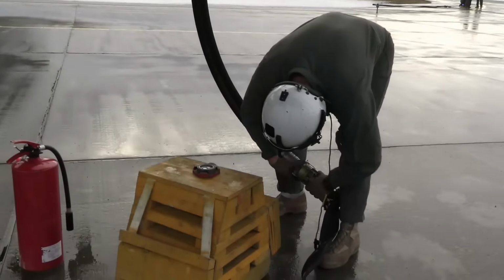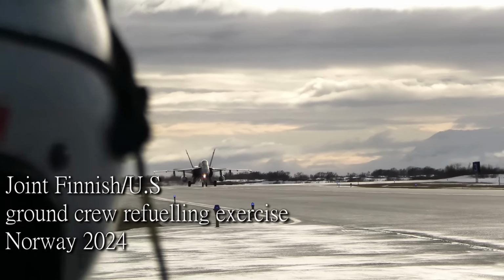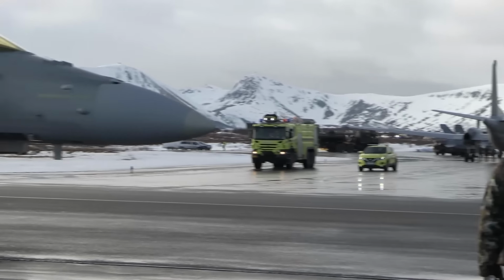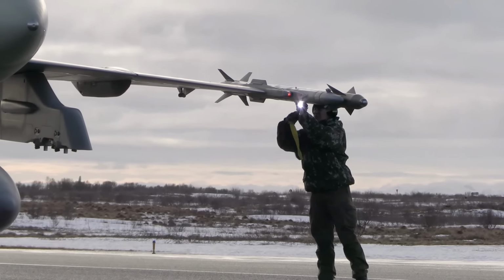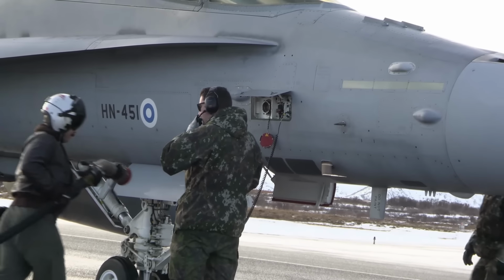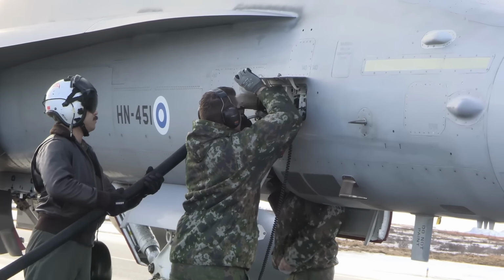Here, a Finnish Air Force F/A-18C, requiring fuel, is taking part in exercise Nordic Response 24 in Andenes, Norway. The pilot has rendezvoused with US Marine aircrew operating a US Marine Corps KC-130J Super Hercules, assigned to Marine Aerial Refueler Transport Squadron 252, 2nd Marine Aircraft Wing. The refueling exercise has proven the concept of refueling NATO aircraft across dispersed multiple locations during a time of crisis, especially when established refueling facilities, for instance within military air bases, may no longer be accessible.